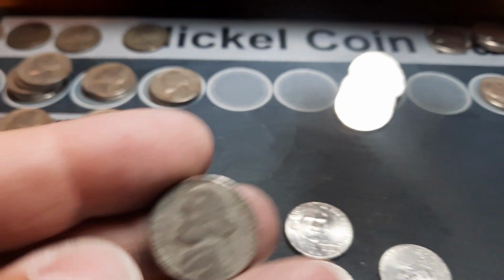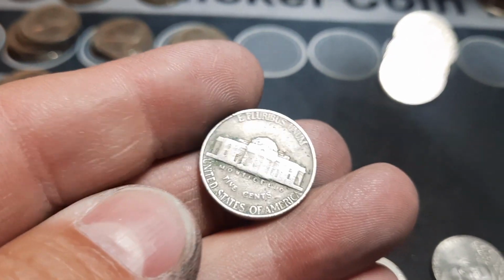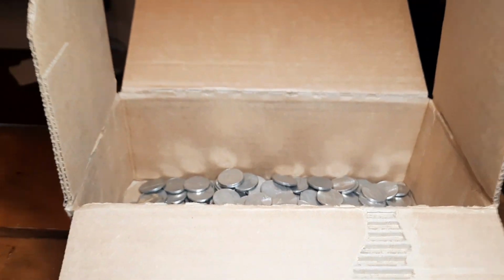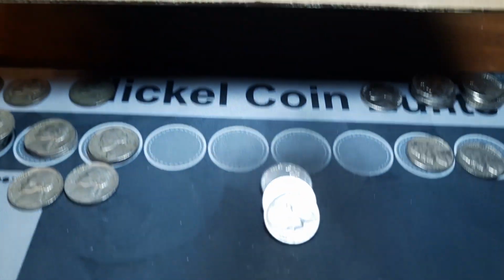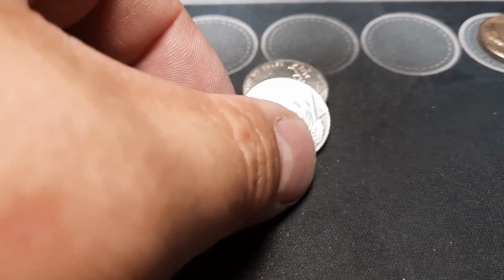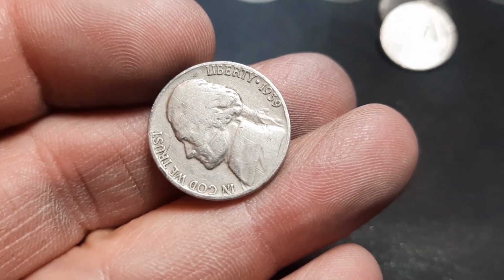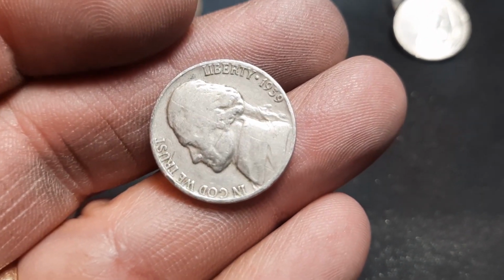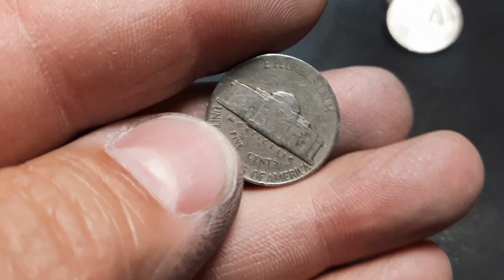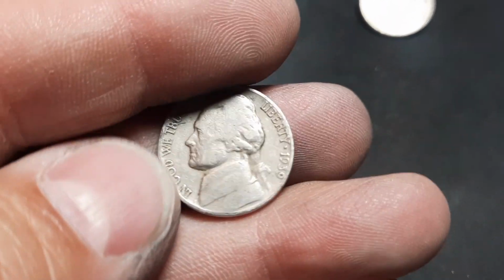Roll 38. And we got another 40s nickel. 40s nickel number 6. 1941. Out of Philly. Roll 50. And we're going to pull out a 1939 right here. Few nickels to go in this last roll. 1939. Will we get a mint mark? We will not. But that's okay.